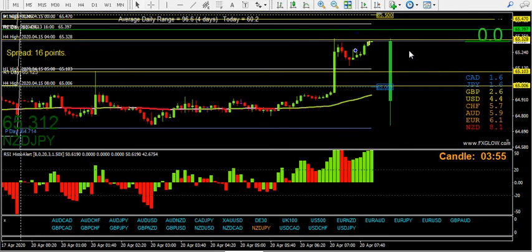Just short of 6 pips net of spread. That's where I expect it to go to, the pivot, but as you know, I do not want to carry my trades through the top of the hour because you tend to get a big pullback and then potential to attack the level.